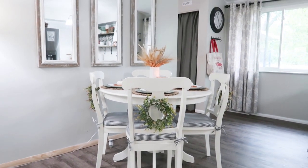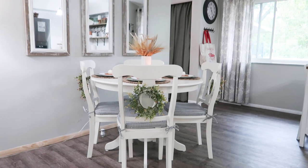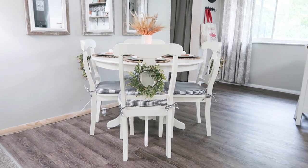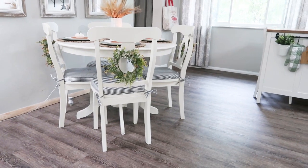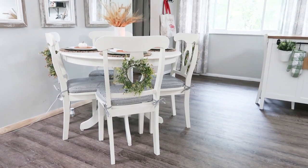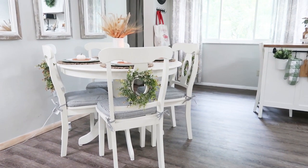But this is my dining room table. I felt like adding these little wreaths on the back side that had little touches of yellow and orange on them. It was just the perfect touch to complete the look on the table. And I loved adding on just the layers for the trays.